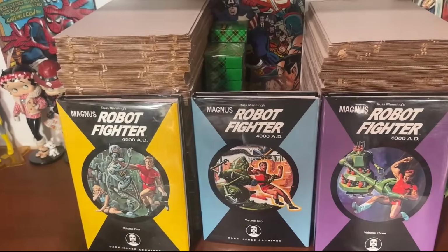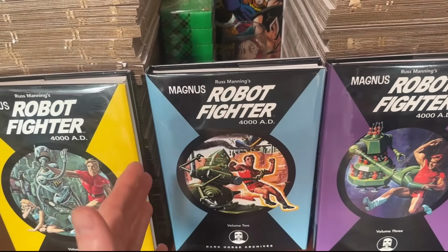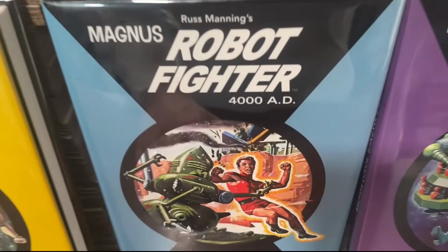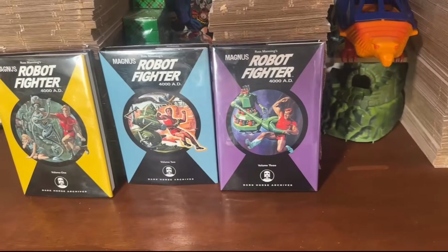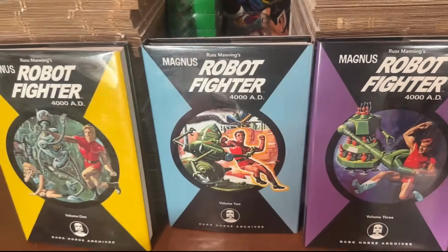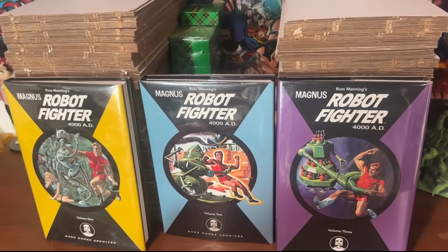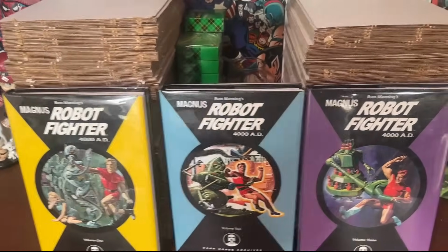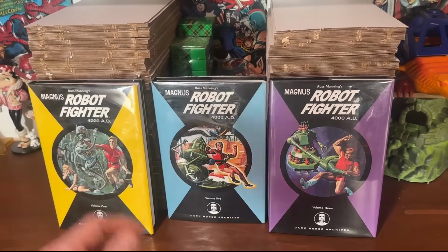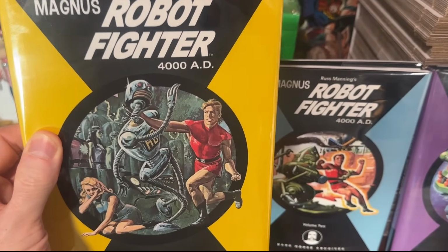It might shock you, but Magnus Robot Fighter 4000 AD is about a guy named Magnus who fights robots in the year 4000 AD. So there's no mystery of what this is about, as you could tell from these really cool covers, but it's very popular. It started in 1963 as one of the books sold by Gold Key. These are collected volumes, and it's clearly a desirable set. So if you ever see it out there in the wild, definitely look for Magnus Robot Fighter 4000 AD.